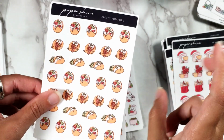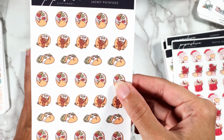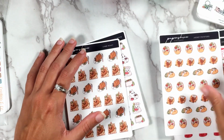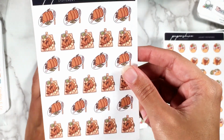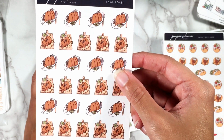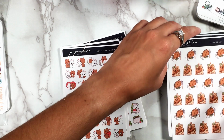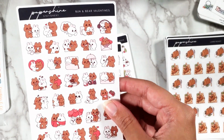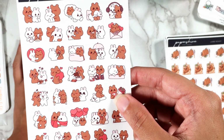Then we have jacket potatoes, as they say in the UK, I think, which is just baked potatoes, which I love. But I rarely eat them, but now I'm craving one, so I need to eat those. Lamb roast. I do get lamb when I go to Mediterranean places a lot, so that'll be used for that. Like when my parents visited recently, we got lamb. And then Bun and Bear Valentine's. So I just liked all these Valentine's cute activities, so there you go.